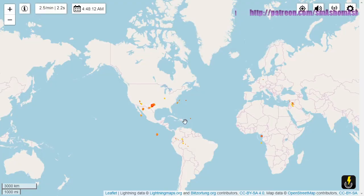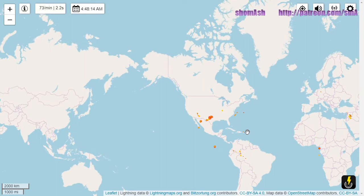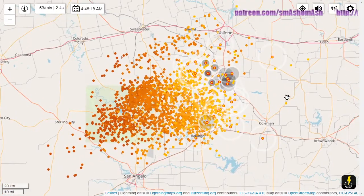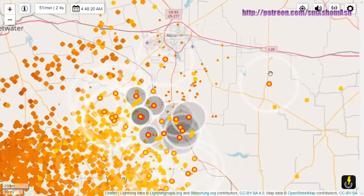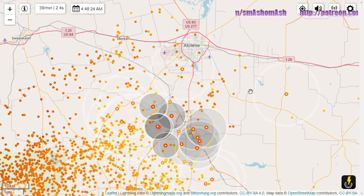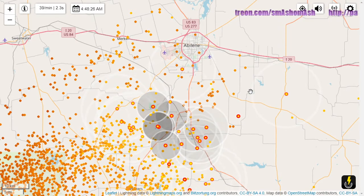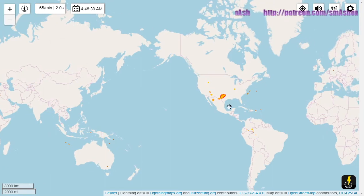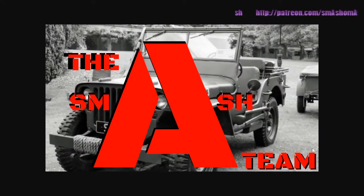Next, we're over at lightningmaps.org, and it looks like some lightning striking. Let's see what's going on in Texas. Shout out to Abilene, Texas. There's thunder rolling in. It's looking pretty violent, too. lightningmaps.org. Next time you hear thunder, perhaps check it out. Impress your friends, impress your foes. Make the natives run for their lives as you forecast thunder.